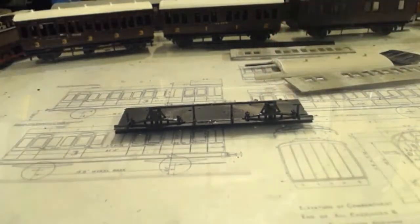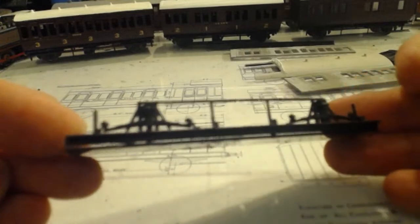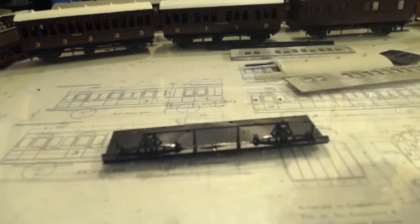And there we go. We now have soul bars of the correct length.